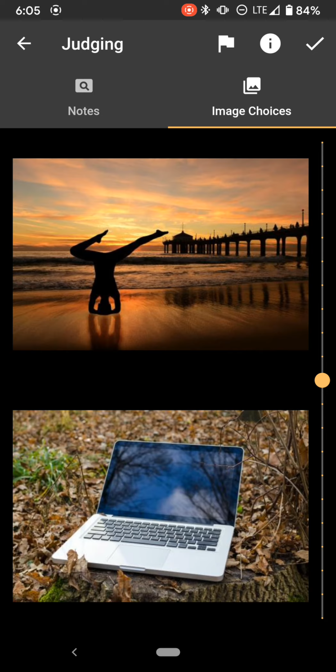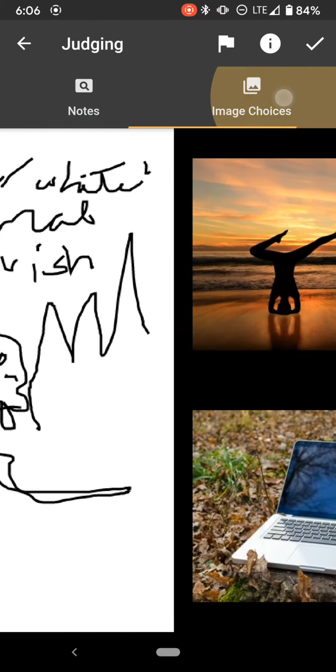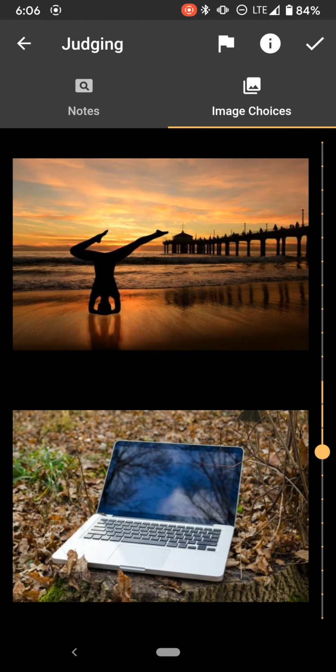The top picture is a sunset or sunrise by a pier on a beach. Somebody upside down, their legs splayed open like a hussy, doing a yoga pose. I don't know if they're really there. I don't think they are. I think it's Photoshopped. It looks kind of fakey to me. And then the bottom image is an open laptop, just dropped onto a field of dry leaves and straw and hay and a stump. But that has bluish and has some white. I'm gonna go with the bottom image with a 40% confidence because the two colors identified are very strongly matched.